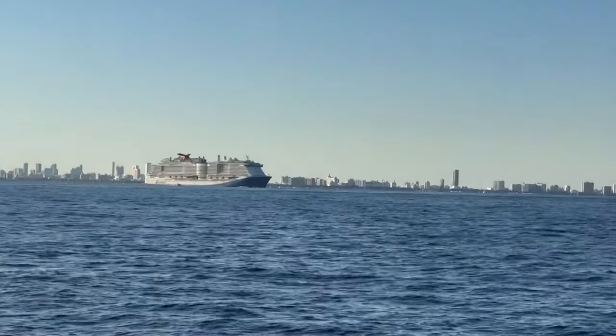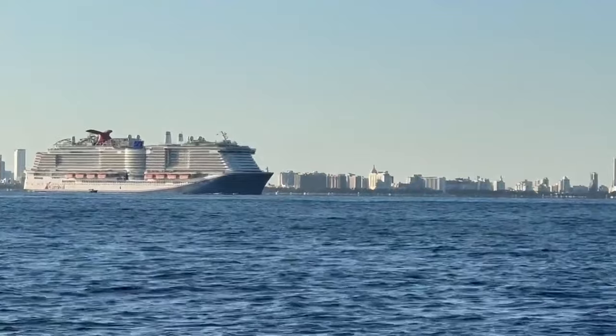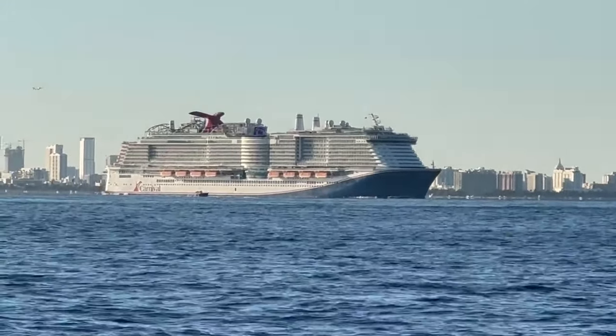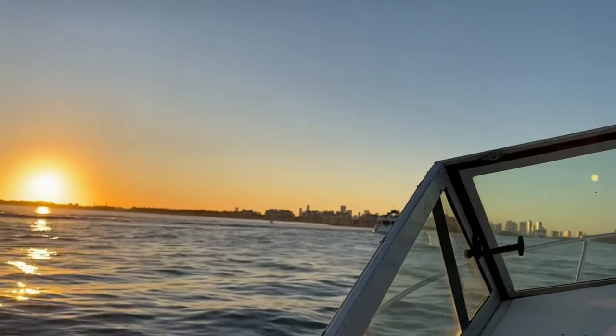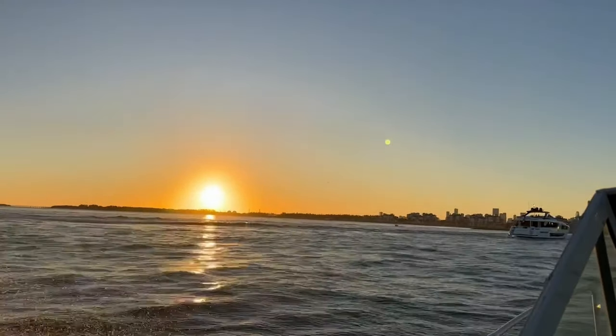Here's one of Carnival's ships leaving the port of Miami. These ships are massive and we're going to show you up close how big they really are. We made our way towards Government Cut where we tried to time the cruise ships leaving the port so we can make a safe entry.